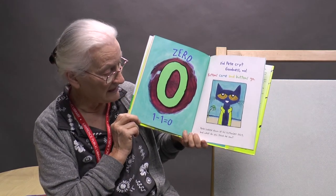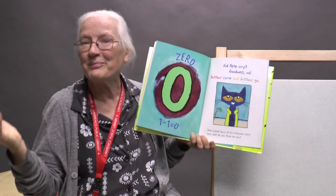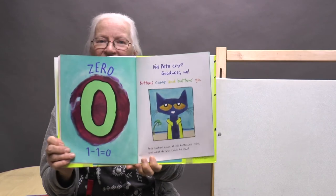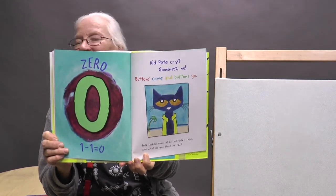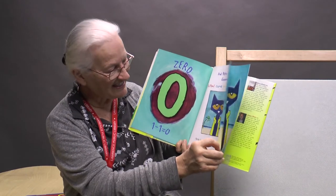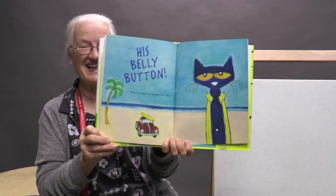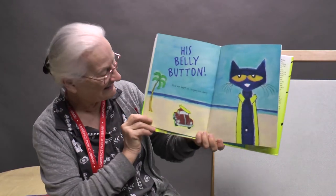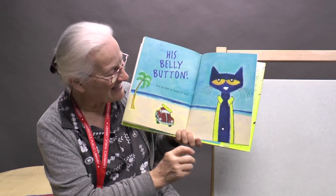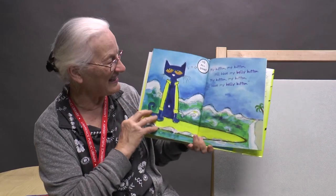Pete looked down at his buttonless shirt because all the buttons had popped off. And what do you think he saw? He saw his belly button. And he kept on singing his song. And the song went like this.